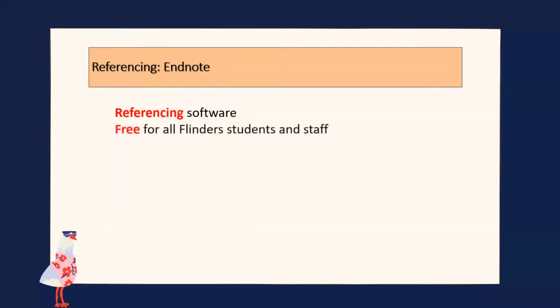Okay, now if you reference a lot, and if you know the basics of referencing, then what you can do is use a software called Endnote, which can help you to reference automatically. Endnote is a referencing software, and most important of all, it's free for all students and staff, which means that you can download and install it on your computer for free.